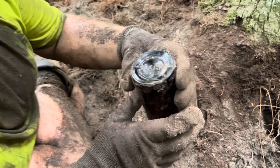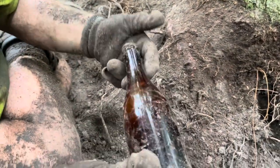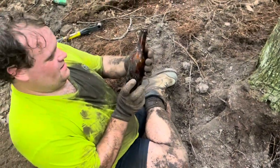SB&G Co. What is that? I forgot. I know it's a glass maker, obviously. All right, SB&G Co, guys. Comment down below if you know which one that is.